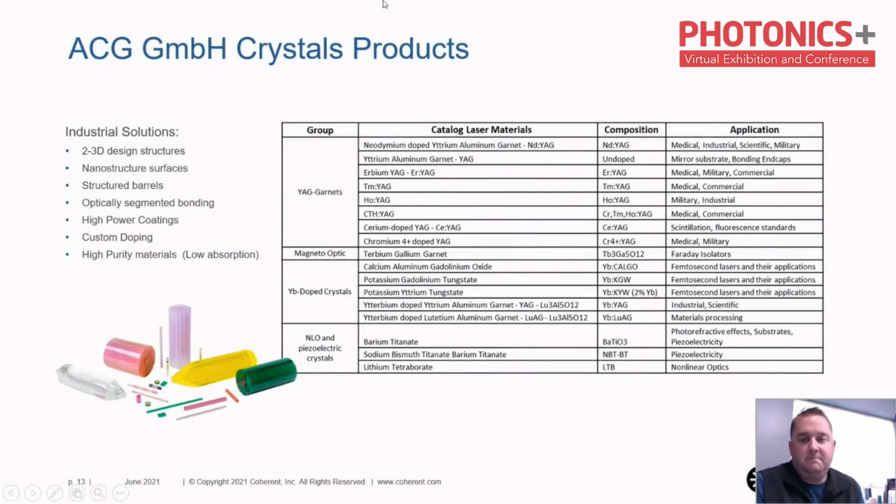My last slide is just talking about some of the crystals. These crystals are now part of Coherent's portfolio. They are part of the Advanced Crystal Group in New Jersey, and they complement what Coherent has already been supplying for many years. The crystals shown here are more oxide type crystals, terbium oxide materials. So we're talking YAG, different dopants of YAG materials: holmium, chromium, and neodymium. The thing I would like to point out for the industrial community that I think we do well for customers is 2 and 3D structuring.